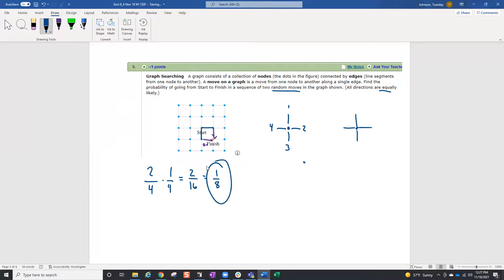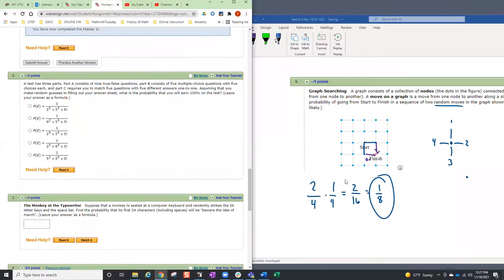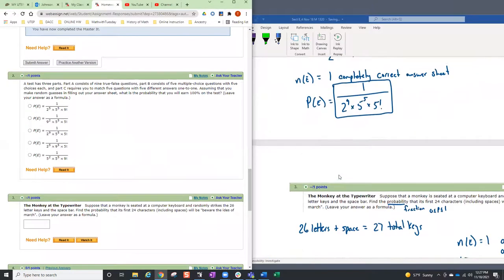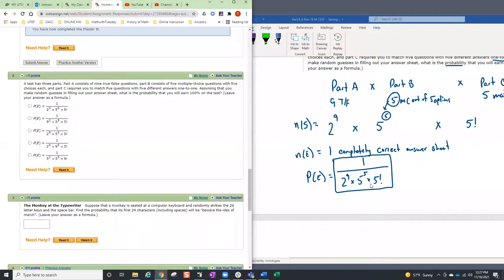I don't know about you, but I just finished my homework in less than 30 minutes. Let's check these. You know how it goes sometimes, right? Oh, look, they give us choices. Don't worry, I'll come back to that one. I have 2 to the 9th, 5 to the 5th, 5 factorial. 2 to the 9th, this one.